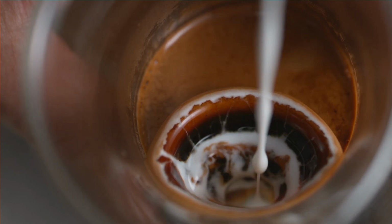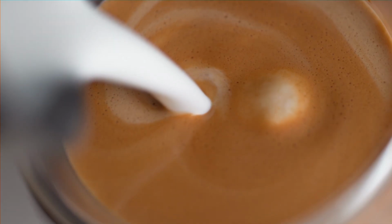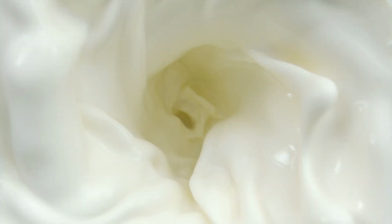Microfoamed milk is milk where the milk foam is so dense that we have no visible bubbles. So you get this perfectly homogeneous experience throughout the entire liquid. The science behind microfoam milk comes down to just a couple elements, primarily focused around the protein in the milk. Those proteins, primarily being casein and amino acids, are wrapped in these tight bundles.